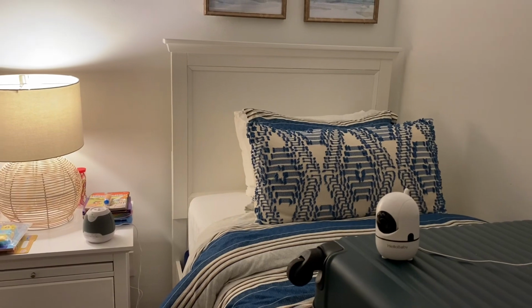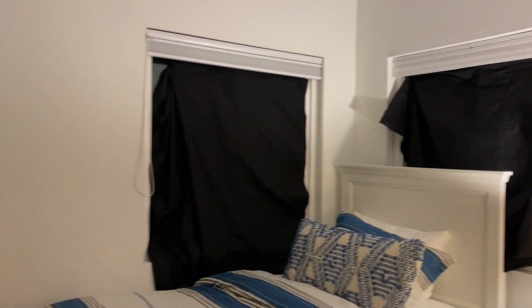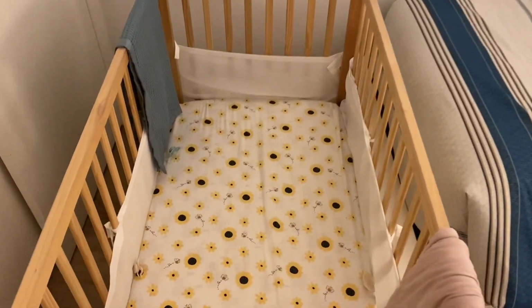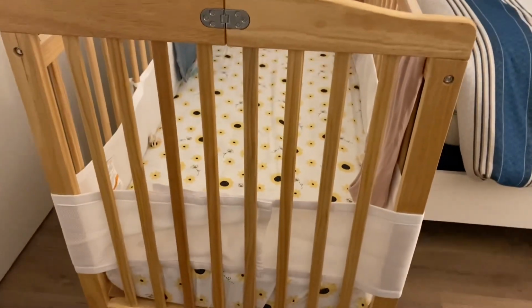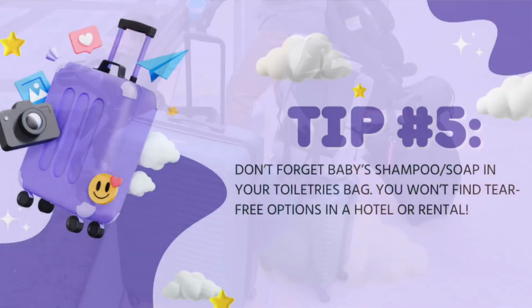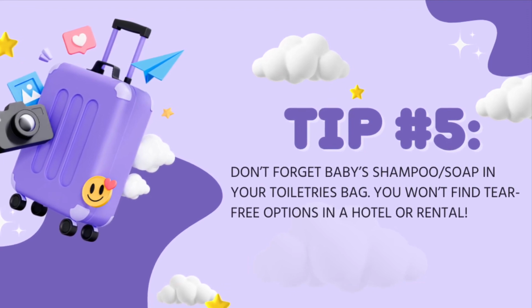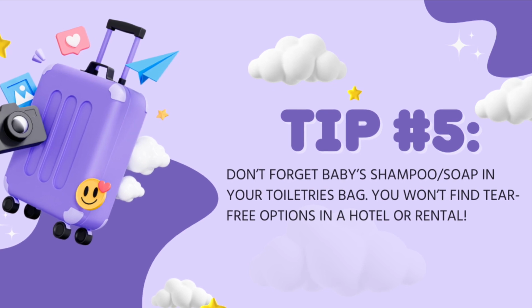After several trips with each, we found that we really prefer doing a home rental rather than a hotel room with Brinley. It just allows us to have our own space after we put her down for the night, since she goes to bed around 8 p.m. and we don't want to be stuck in the same room with a sleeping baby trying to be quiet for her. Last thing I want to mention about that though is don't forget to start packing your baby's tear-free shampoo and soap in your toiletries bag, because this won't be something that a hotel or a home rental has available for you.